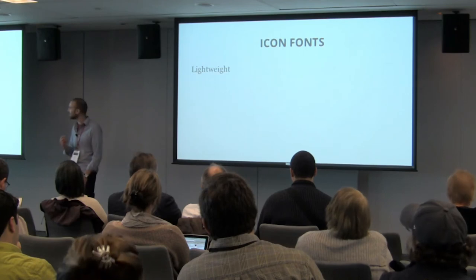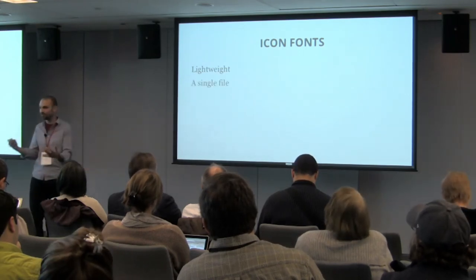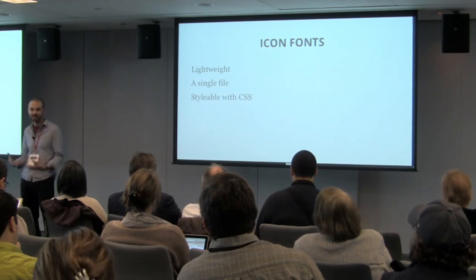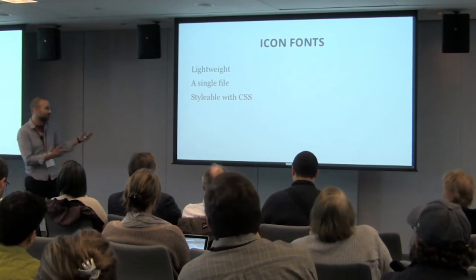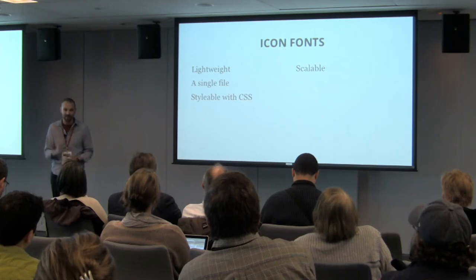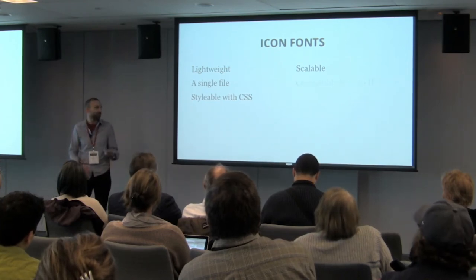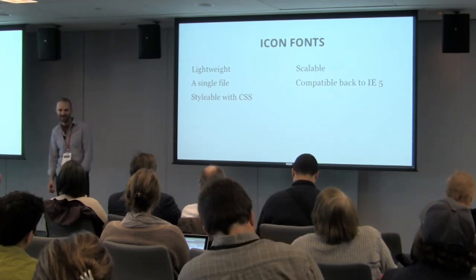They have a few benefits. They're really lightweight. It's a single file versus multiple image files, which as you remember is great for performance. They're stylable with CSS. Because it's a font, whatever you can do with CSS, you can do to your icon, which is great. They're also scalable, so they look great on Retina and non-Retina screens. You can make them as big or as small as you want. And they're compatible, you don't hear this much, all the way back to IE5.